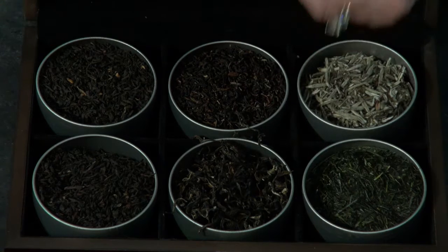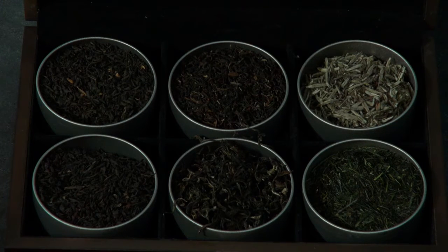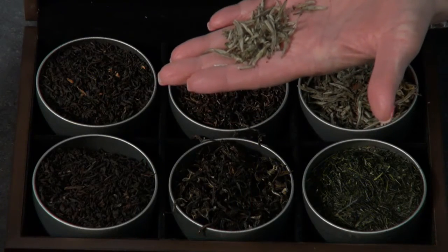These loose leaf teas need room to expand in the water. So choosing the right infuser for the tea leaf is very important. And this is a beautiful tea from China. It's silver needles. This is just the bud of the tea plant.